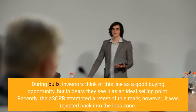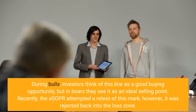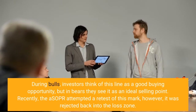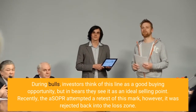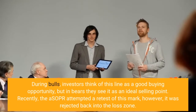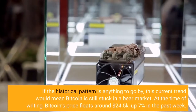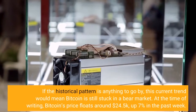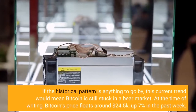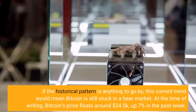During bulls, investors think of this line as a good buying opportunity, but in bears they see it as an ideal selling point. Recently, the aSOPR attempted a retest of this mark, however, it was rejected back into the loss zone. If the historical pattern is anything to go by, this current trend would mean Bitcoin is still stuck in a bear market. At the time of writing, Bitcoin's price floats around $24.5K, up 7% in the past week.